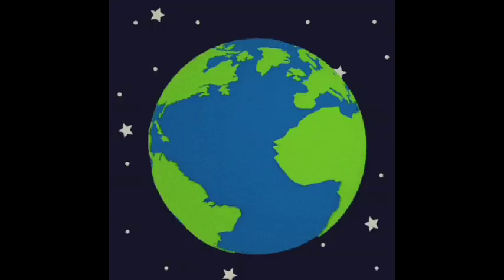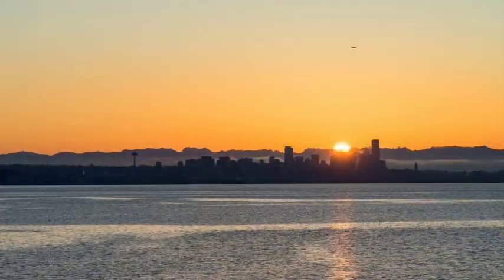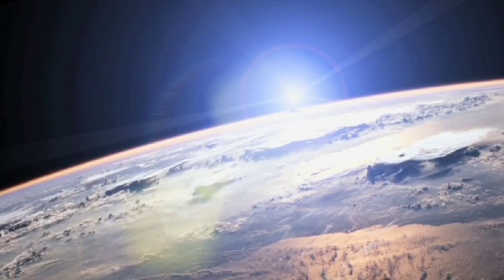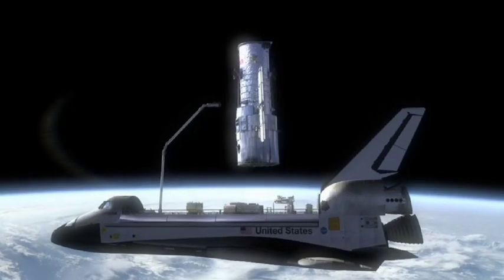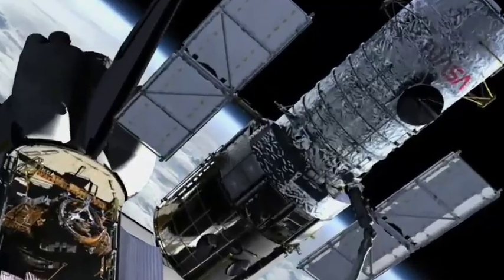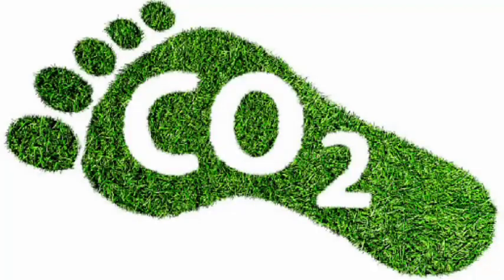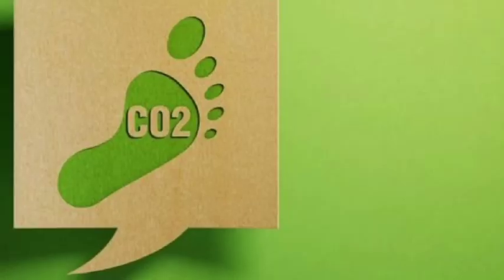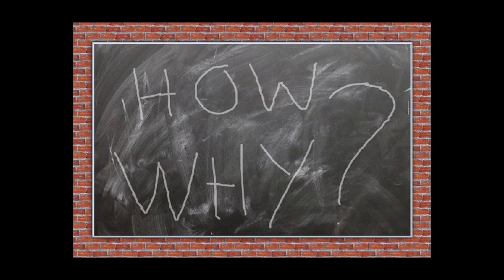At this point, we know that we're in the midst of a climate crisis. Global temperatures are the highest they've ever been, making Arctic ice melt and sea levels rise, according to the National Aeronautics and Space Administration, NASA. Carbon dioxide levels are also at their highest in 650,000 years, which is why we've heard a lot about our carbon footprint. But what exactly is a carbon footprint? Most importantly, how and why should we reduce it?